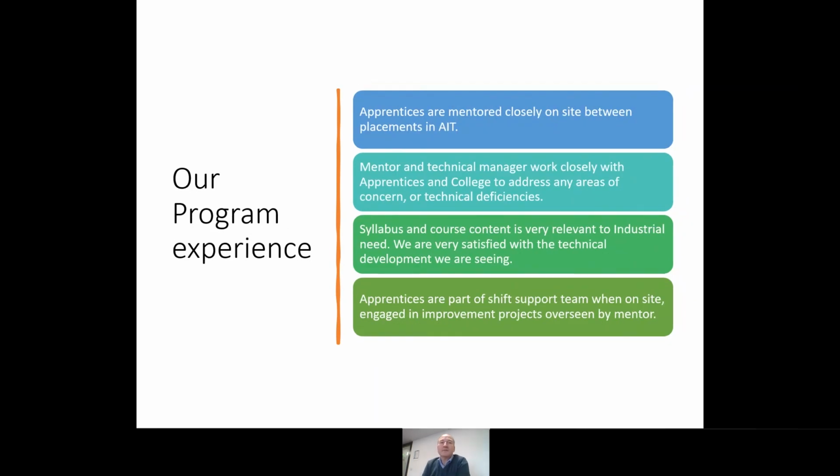So our experience from the apprenticeship perspective: we set up a very strong mentoring process. Our apprentices are mentored closely on site here. Before they go to Athlone, they're assigned a mentor, and the mentor works with them for a few months prior to commencing the program. They are mentored by both the process molding mentor and the technical manager. We've got a very strong technical manager who covers mold tool engineering and injection molding, so he works closely with the apprentices as well and addresses any concern.